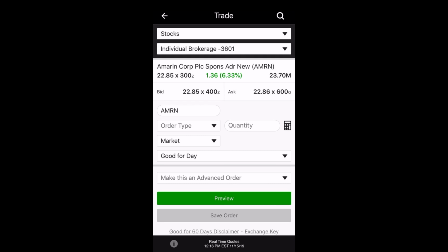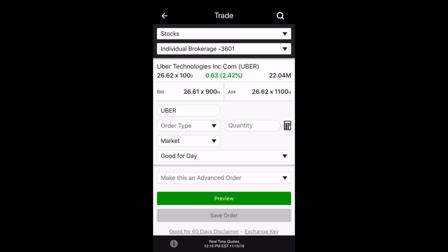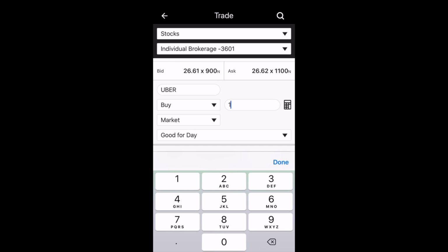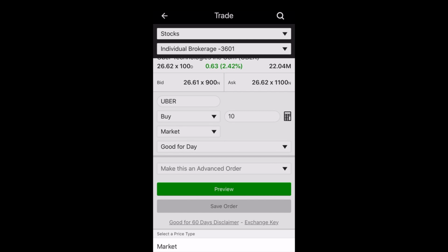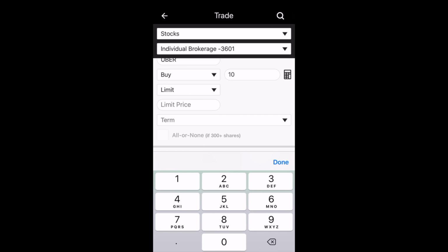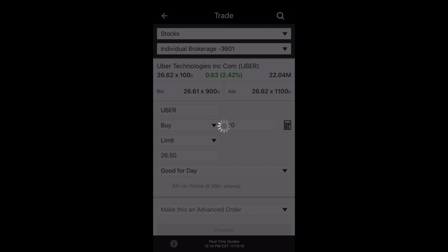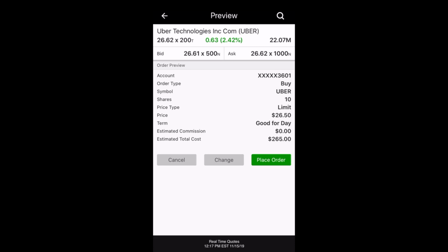Okay, we're going to go in here to our brokerage account. We say, okay, we want to buy Uber. We put in Uber. As you can see, it pops up Uber, trading now at $26.62. Say, okay, you know what? We want to buy some. We click buy. Now we say how many? Roughly 10 shares. And on this one, we're actually going to do the limit order. And as you can see, they're going to ask what price. It's trading at $26.60. Instead, we say, let's wait till it falls to $26.50. Here you put in the term good for the day. You preview the order, and then boom, you place it.